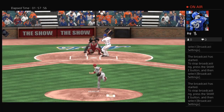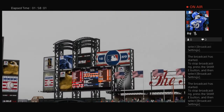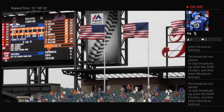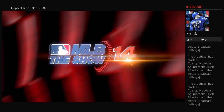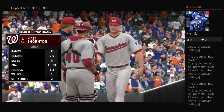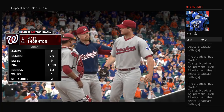Well, this was just a no-win situation to begin with. This is the absolute wrong guy you want to face with the bases loaded. It's no fun facing him with the bases empty. He unloads on this one. So with a lefty waiting, the Nationals will go to a lefty of their own out of the bullpen here.